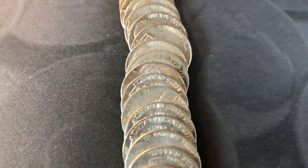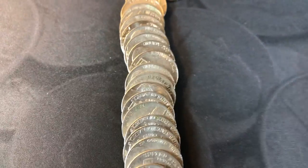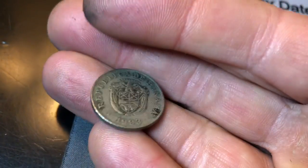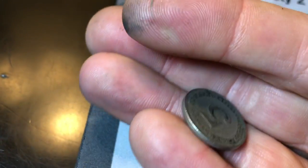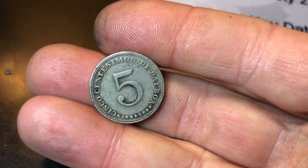We're on roll number 6, and I see an edge that I am a little excited about. It looks like it's a Balboa nickel, maybe? Cinco Centésimos de Balboa, 1993. Man, I thought it might be older by the back of it, but it's not. Wow. I saw an edge, got excited, but I knew it was a foreign.